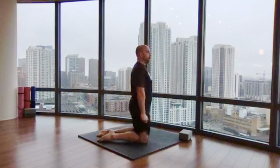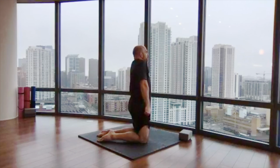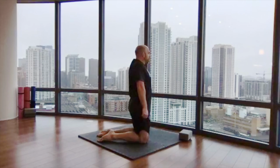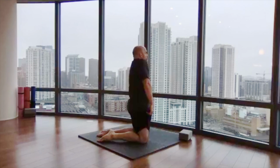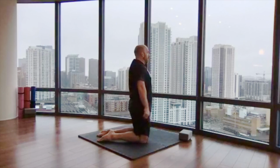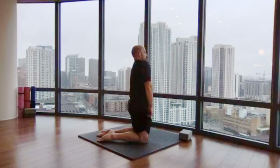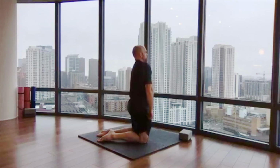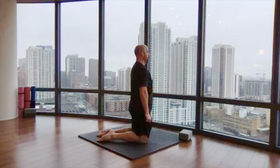Grab your pockets or grab your pants, whatever you got. We're going to go straight up into a shrug. So you should feel the top of your shoulders, those traps contracting. We're going to go forward and up, down and forward, back and down, up and back. Don't move your head. Let's go around the circle again. Down and forward, back and down, up and back, forward and up, back and down.